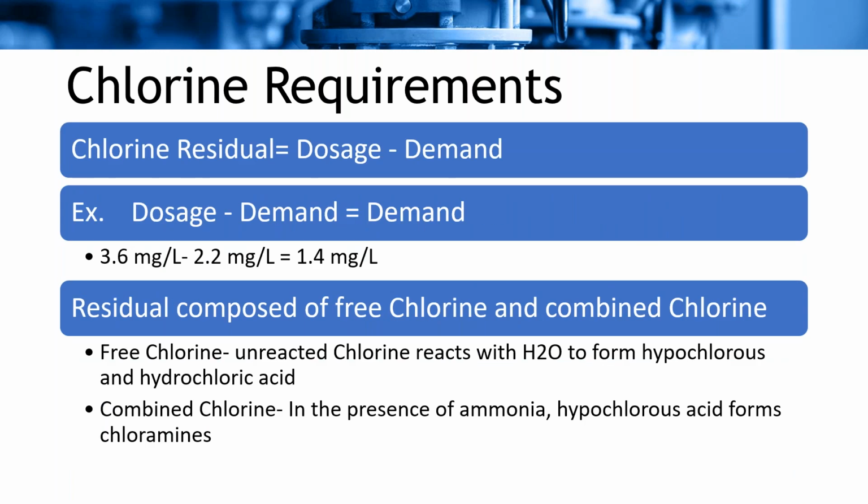So here's just a quick calculation of that. It shows that the dosage minus the demand equals our residual. The example is if you add 3.6 milligrams per liter to the water, and the demand is 2.2 milligrams per liter. You usually don't know the demand. It's more of how much you're putting in and how much is left over, so you can calculate how much your demand is. And if you develop a daily record of that, you can understand how much demand your wastewater usually has. But when you subtract the demand from the dosage, you're going to equal your residual.